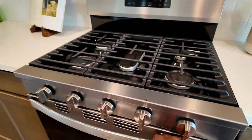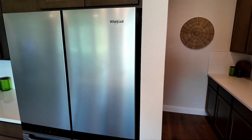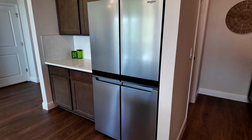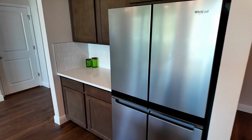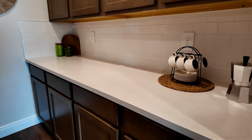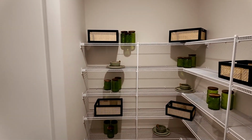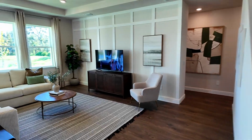Gas appliance. There's your Whirlpool. Quad compartment refrigerator. Lots of cabinet space. You've got a butler's pantry back here in the back and a huge walk-in pantry for food storage here. And let's go check out that bedroom I mentioned.